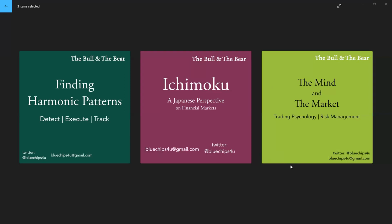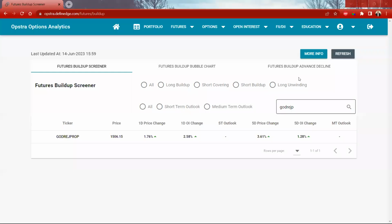Now let's go back and try to understand what the open interest data of futures and options of Godrej Properties is telling us. In the futures data, we can see that there's not too much activity happening in Godrej Properties over the last 5 days. A 3% increase in price, but no change in OI has taken place in 5 days. Today, that is June 14th, Wednesday, we can see a move which has also got a very small amount of OI change.